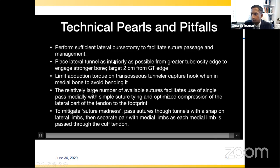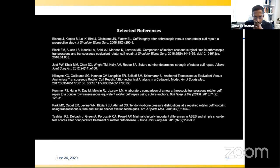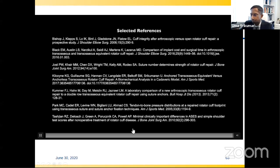So the technical pearls: you want to do an adequate lateral bursectomy to facilitate suture passage. Inferior as possible to get better bone. You want to limit any abduction torque and tie along those tunnels to prevent any suture cutout.